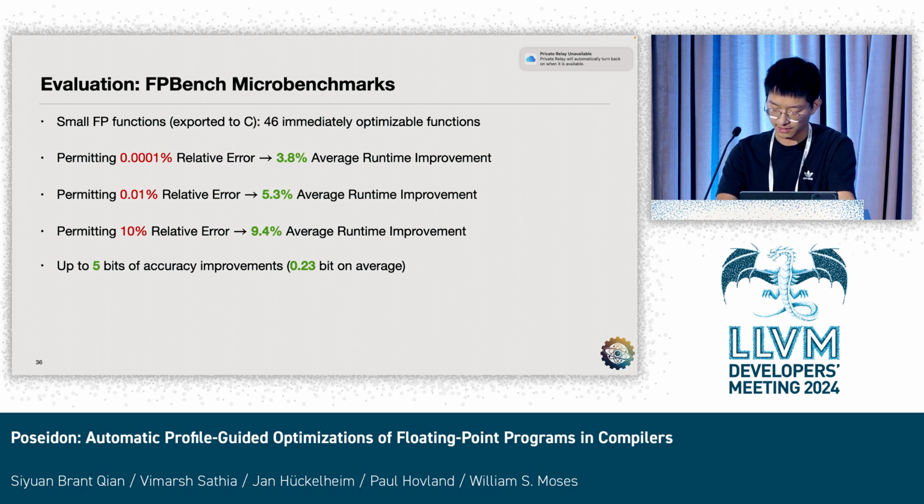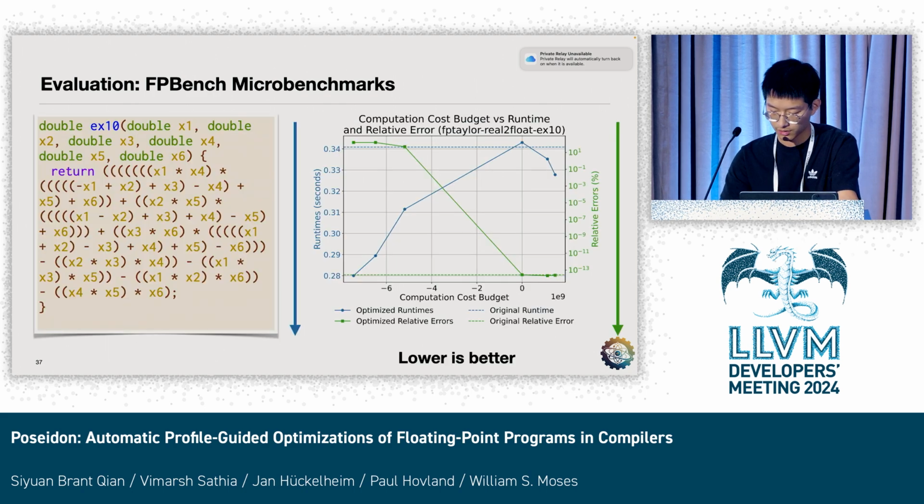Poseidon can get an accuracy improvement of up to 5 mantissa bits on several micro benchmarks. Let's take a look at one micro benchmark. The dashed line on the top is the runtime of the original program. The dashed line on the bottom is the relative error of the original program. Blue and green dots are runtimes and relative errors of optimized programs.